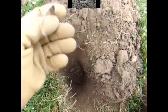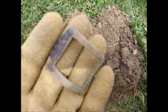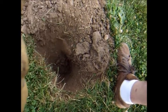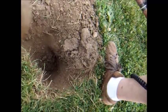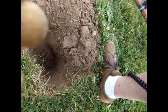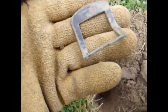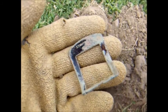Inches down and find the old buckle. Oh, that is. Yeah, there's some wear on the back. Yeah. Let's just see what that is. Maybe it's a patent date or something.